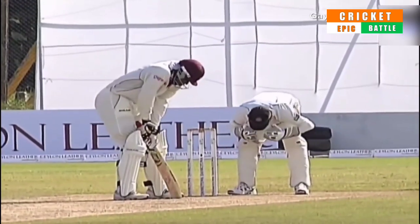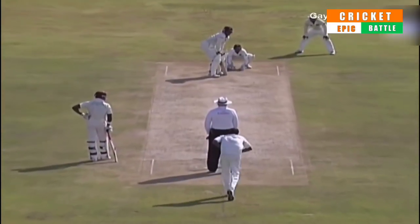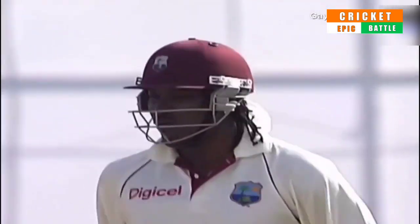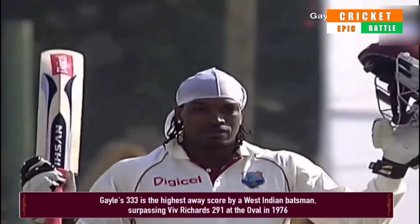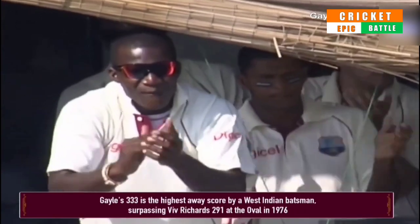Look at Gayle's strike rate, it is almost 93. There is his 150 now. 6th time he's gone past 150. So when he does get going, there's the applause for him.